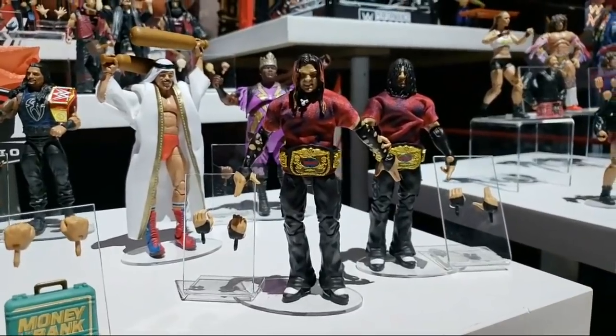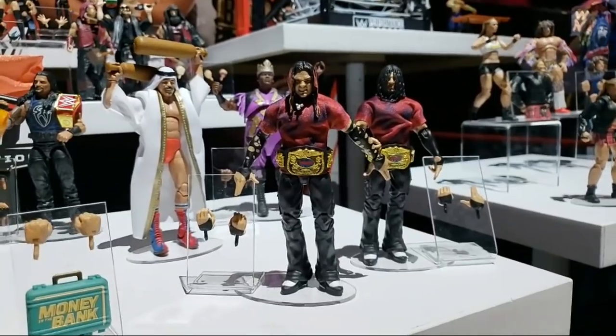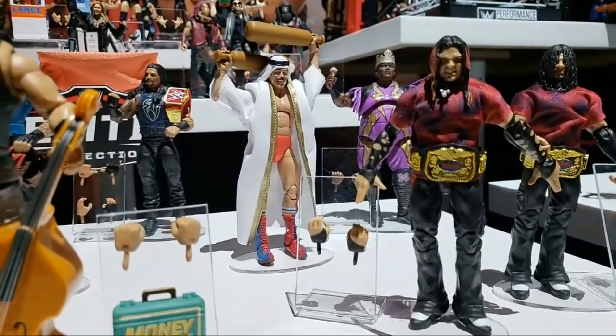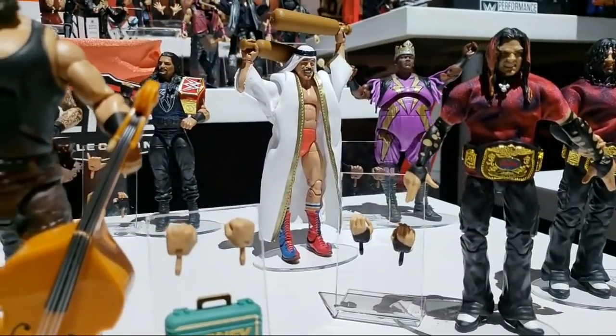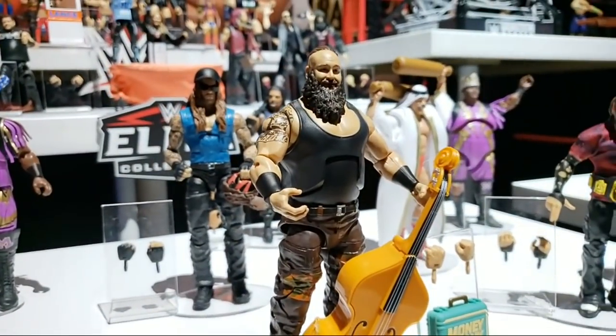So the Hardy Boys will have the Attitude Era tag belts, removable shirts. They have spare hands. You can see a new Iron Sheik back there. He's going to be a GameStop exclusive. Wolfbane, there are no WWE Superstar dolls. I will ask about that off stream, but I think that line might be dead, unfortunately. Which is too bad, because it's actually a pretty good line.